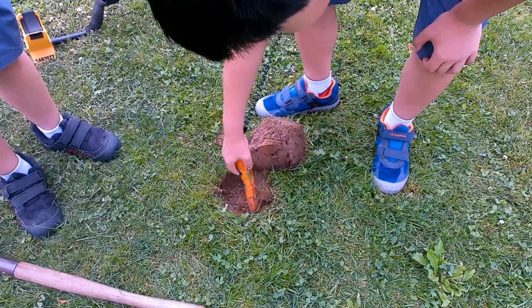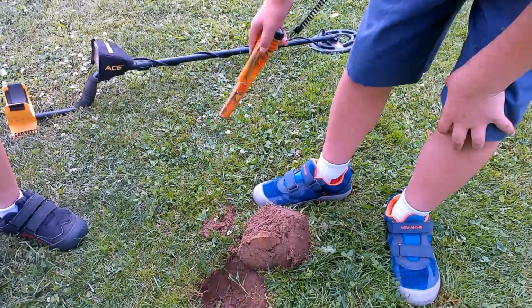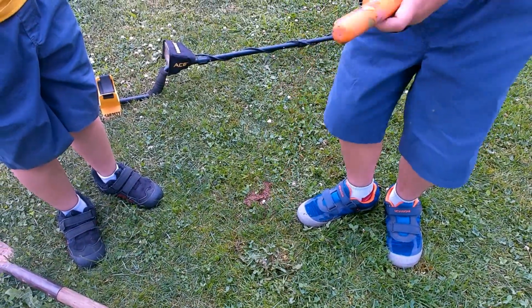In the hole. And no more. I guess that's a no, huh? Alright. Another successful hole fill.